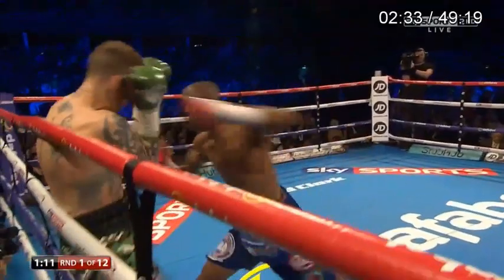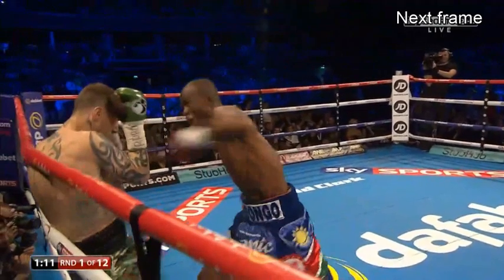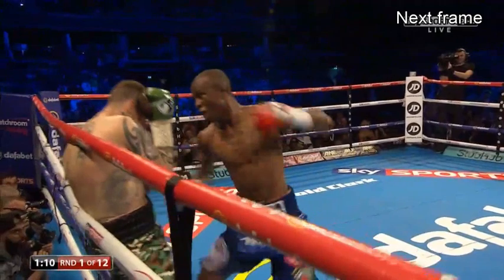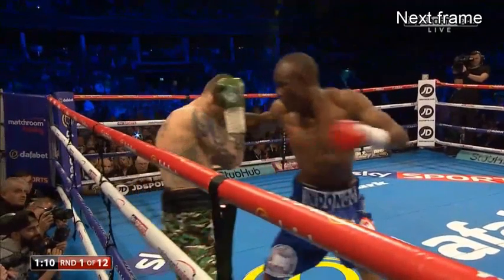But Indongo right here lands that big shot, doesn't control Ricky Burns, right? Throws a body shot, throws another head shot, and he's just not reckless and wild, right?